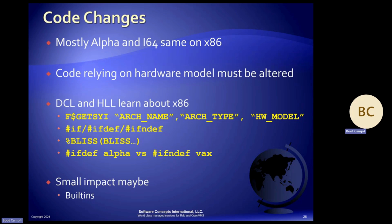All right. So what are you going to have to do when you port your application? Almost for sure your code is not going to have to change, or if it does, it's going to be super minimal. Where you're going to spend your time is your DCL build procedures, the wrappers around stuff, the if defined, not defined and so on. Had we known 40 years ago that this was going to happen, nobody would have said, if Alpha, then do it this way, else do the VAX way. What we would have said is, if VAX, do it the old way, else do it the new way. Then we wouldn't have had to change anything.